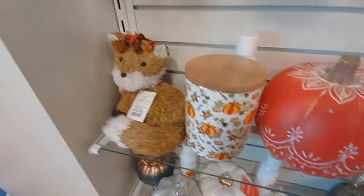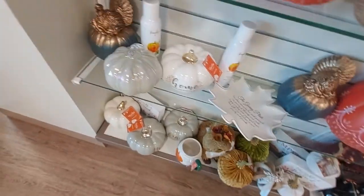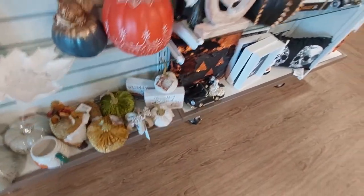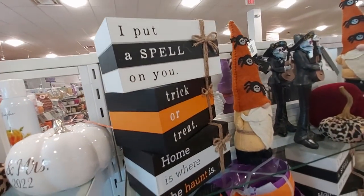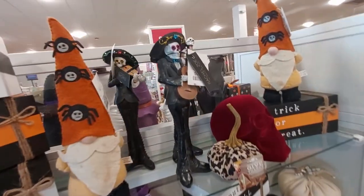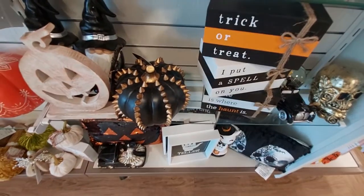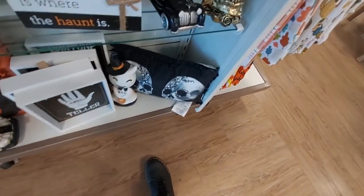The box goes down there. We have the turkey down there, the plate, the leaf, this shiny pumpkin, and then the animals down there and stuff. We have this corpse riding a vehicle, this display here, the gnomes with the spiders on them. Look at this skeleton guy. A velvet skull. Wow, that's cute. This pumpkin with the studs. The sequin pillow with the pumpkin head.